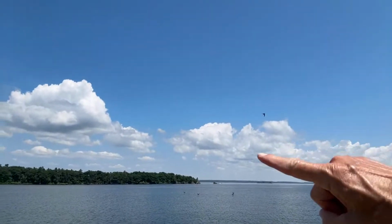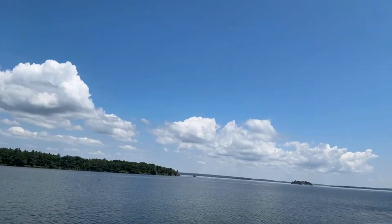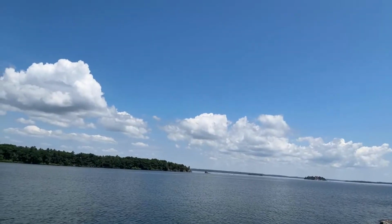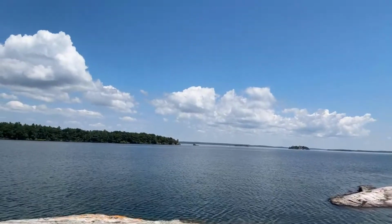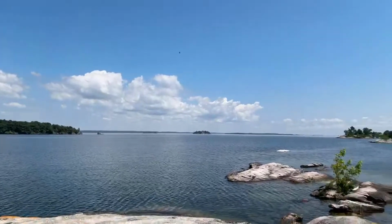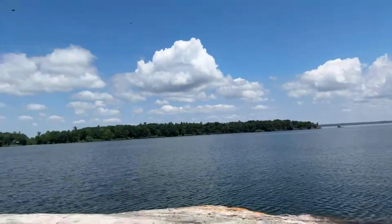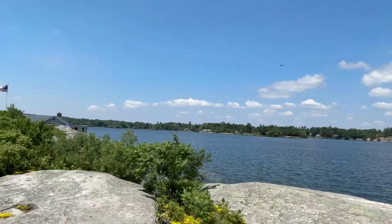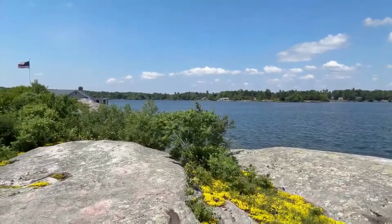I got a nice view of the shipping channel. This is the main shipping channel of the St. Lawrence River, where the oil tankers come up and down the St. Lawrence. They go into the Great Lakes. This fresh water is actually being dumped here from Lake Ontario, about 25 miles that way. And then this fresh water continues north around the corner. It goes down the seaway, and it eventually, 1,000 miles, goes into the Atlantic Ocean.